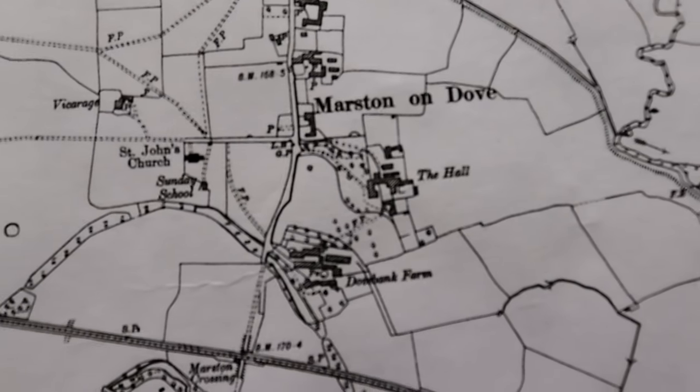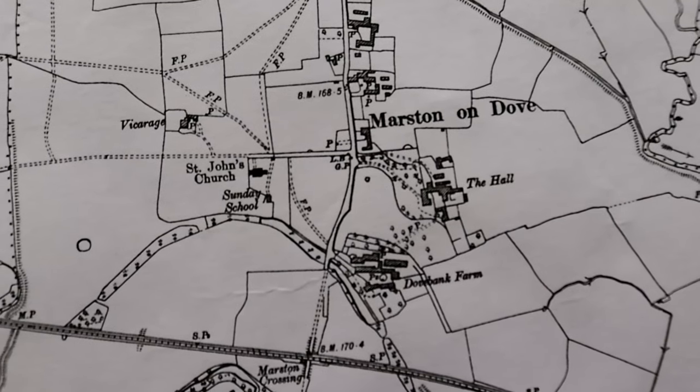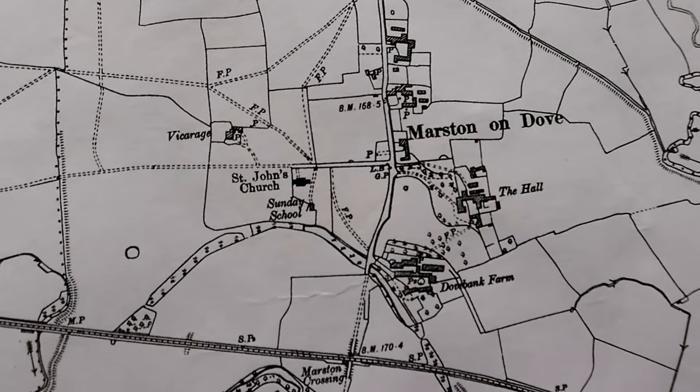Marston-on-Dove is much the same today, though the church is labelled as St John's, but this may be a mistake as I can't find any record of it ever being called St John's.